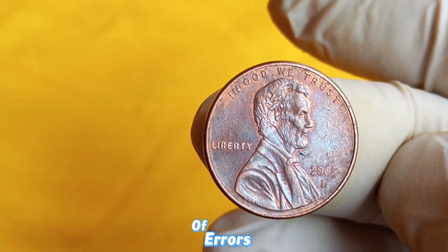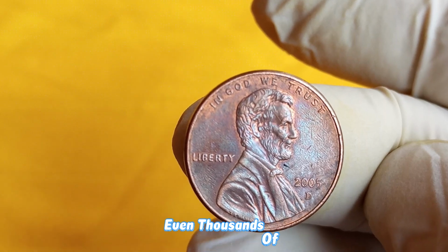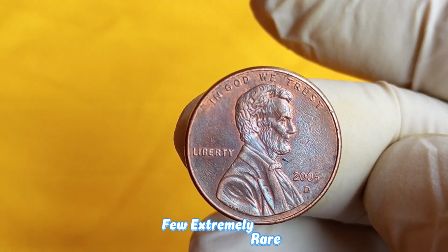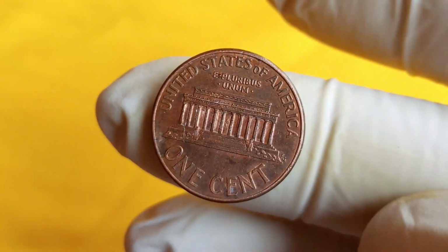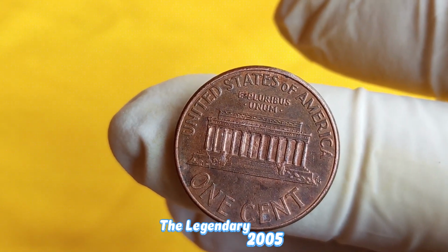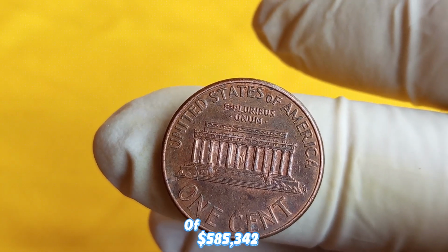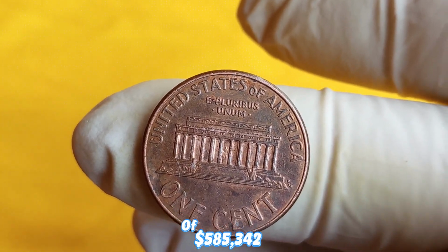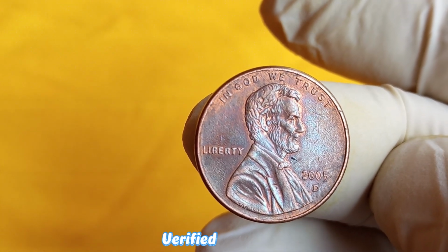It's these kinds of errors that can transform a 1-cent coin into a collectible worth hundreds or even thousands of dollars, and in a few extremely rare cases, over $500,000. So let's talk about the big one. The legendary 2005 D penny that stunned the numismatic community with its value of $585,342. Yes, this coin exists, and yes, it is a verified treasure.